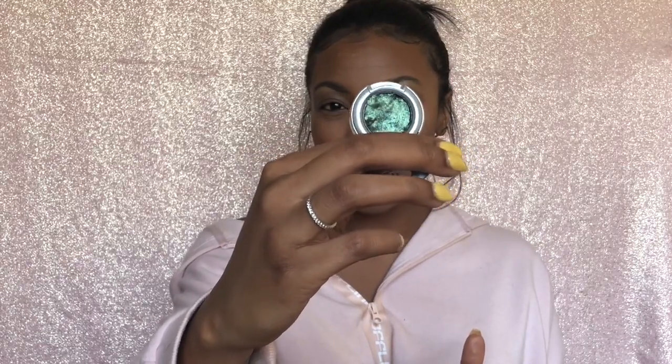For shadow today, I'm gonna be using the Urban Decay Zodiac eyeshadow single. And as you can see, it's a dark grayish with a blue-green shift. Okay guys, so I'm gonna be taking this on a flat packer brush and applying this to the lid. Y'all, I'm not happy about this right now. I'm not happy.